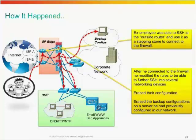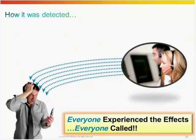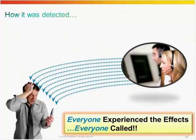After he got access to the internal part of the network, he started erasing the backup configurations on the server and then eventually erased even the configurations of the firewalls and the internet edge routers. How they detected this incident was, like I mentioned earlier, the organization didn't know that this ex-employee had backdoor accounts. So they found out about this incident when most of their internet edge devices were down and the network users couldn't get access to anything. The help desk started getting tons of calls from users, and support teams eventually found out what happened.